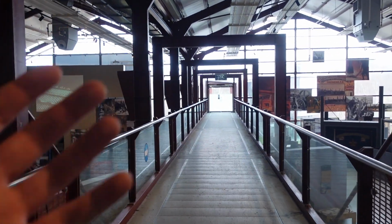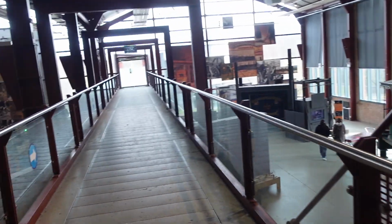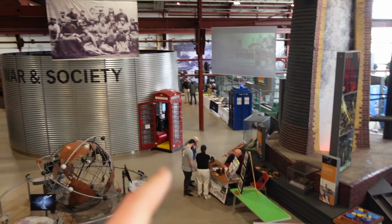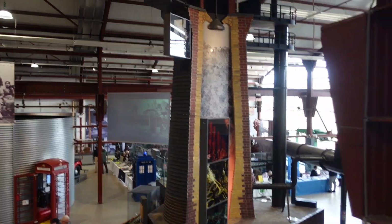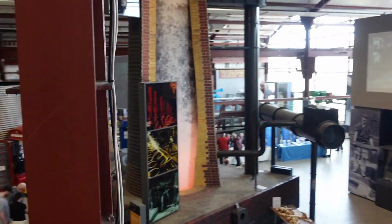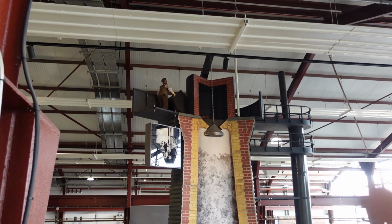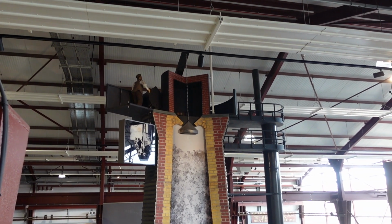I came upstairs because you get an overview of some of the things that I've had a look at. You can see some tables of some of the fairs. We get a better view of things like this going on. See that going on down there?